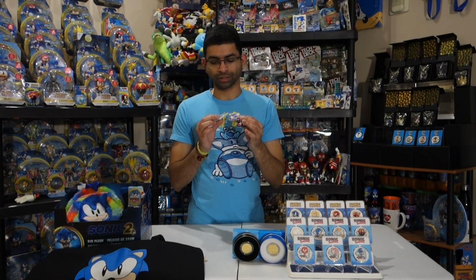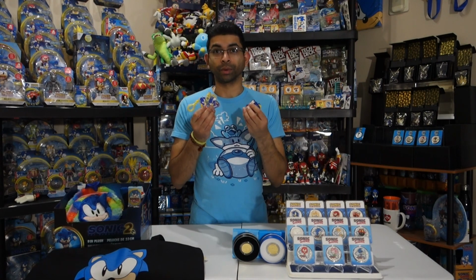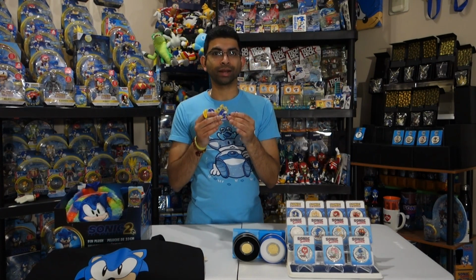If you've been watching the videos, you know that Dollar Tree had some plastic backpack keychain key tag things. Anyway, there's like 8 of them, and I had 4 of them. I found 3 more, and now I'm only missing 1.